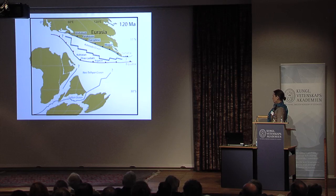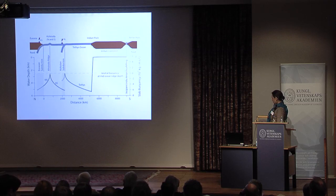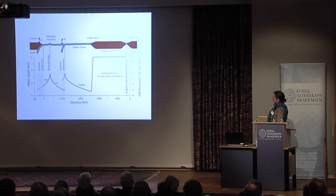We come up here now to 80 MA, and it's really from 80 MA on that we begin to have a better constrained system that we need to be able to model. So I just start something at 130 MA. This almost certainly isn't right in detail, but we know how far India was from Eurasia, and it was hooked up to Antarctica, just rifting off at this point.